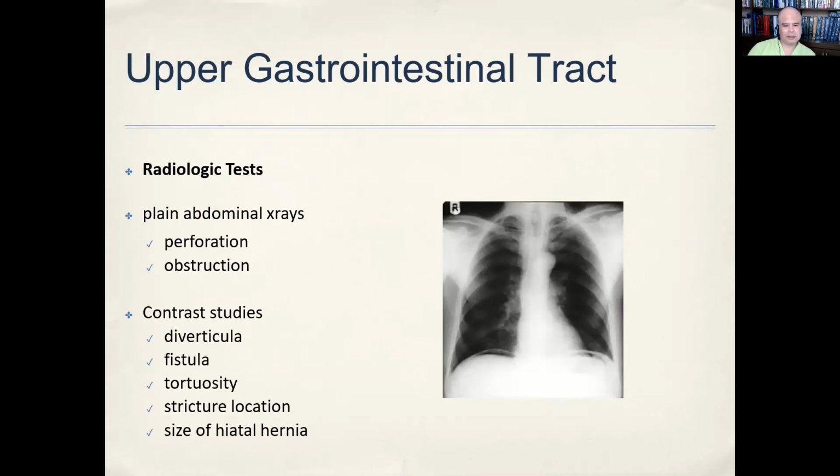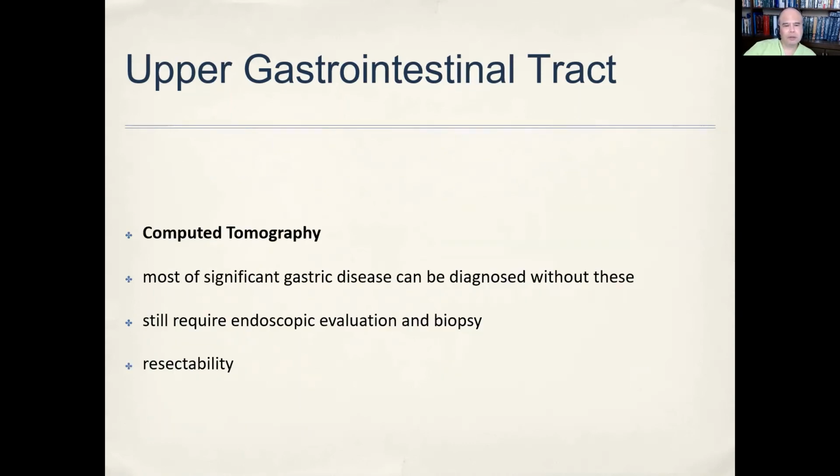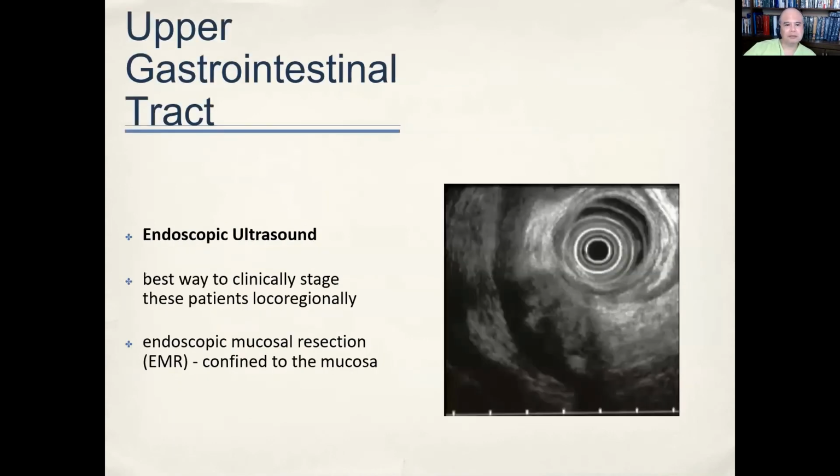For the radiologic test, sometimes we employ this for lung tumors, esophageal tumors, okay, for barium swallow, very important. In barium swallow or contrast studies, we see patients with diverticulum, fistula, or if there are any strictures secondary to acid or base ingestion. Computed tomography is very important for patients with esophageal cancer, upper gastrointestinal tumors, gastric cancer.